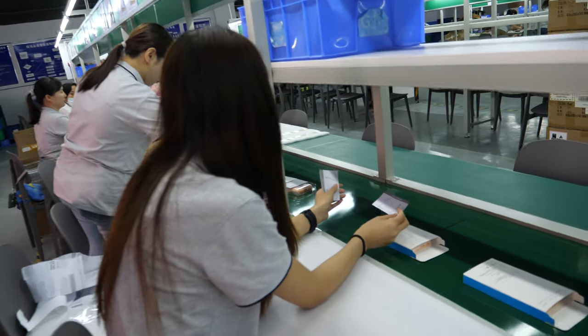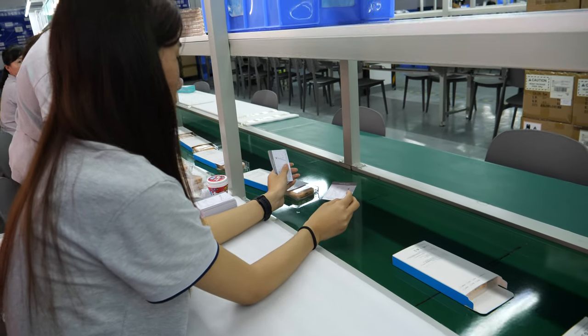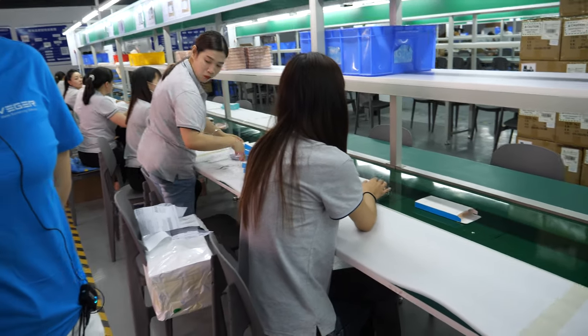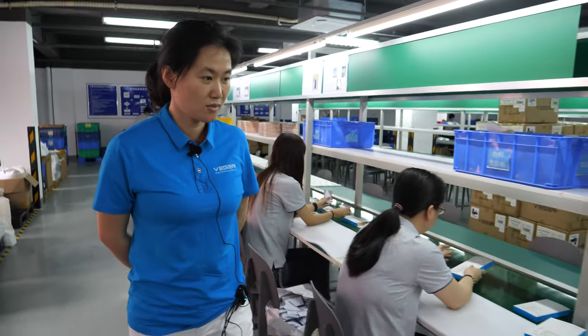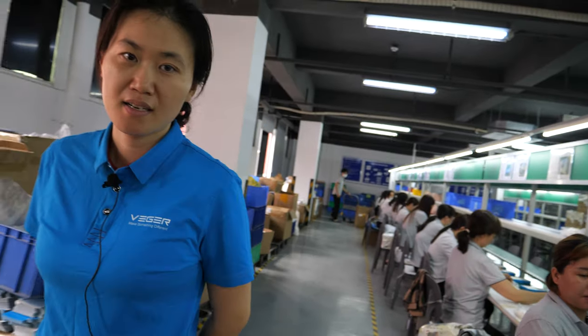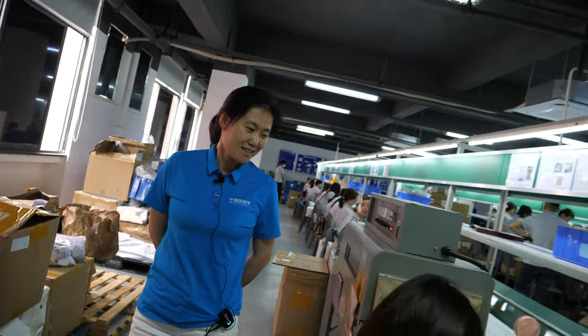You put the instructions inside? Yeah, instructions, security card, and cables inside. Warranty? Yes. How long is the warranty? Normally 1 year. If people want 2 years, you can maybe also do it? Yeah, we can also make it. For Europe, it's 2 years sometimes, right?